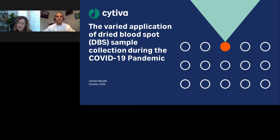How can I get more detail on the protocols of how to use 903 cards in the many applications you've mentioned in this presentation? You have many applications, for example, nucleic acid test or antibody test or some specific biomarkers, depending on the type of samples you're collecting.